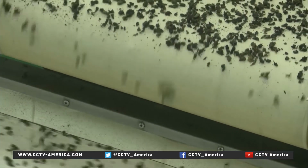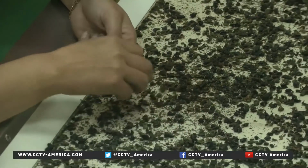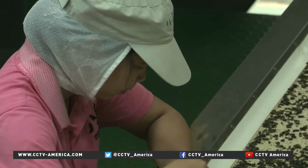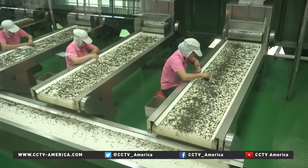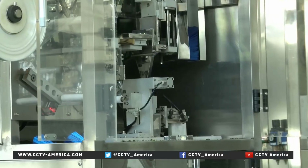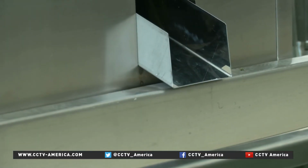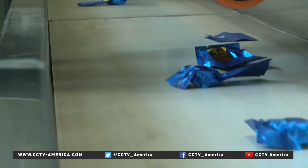The growth of loose-leaf tea exports goes hand in hand with the emergence of global consumers who are health-conscious and interested in Eastern culture. If coffee is the elixir of efficiency, perhaps tea is what encourages reflection and reprieve.